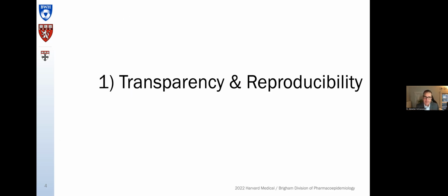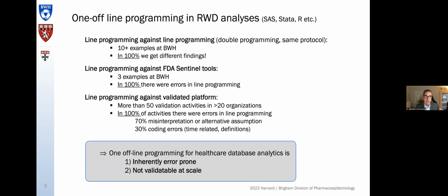I call it a fairly fast clip here because we have a fairly educated audience. We all know one-off programming when we work with electronic health records, with claims data analysis, SAS data, R, what have you. When we do studies in our shop at the Brigham, where we know these studies will go to a regulator, we do double programming. Double programming means we have one protocol, we have two programmers, they're very experienced programmers. Every time we do that, every time we get two different findings. That's really unsettling. So something gets lost in the translation from the protocol to the programming code.